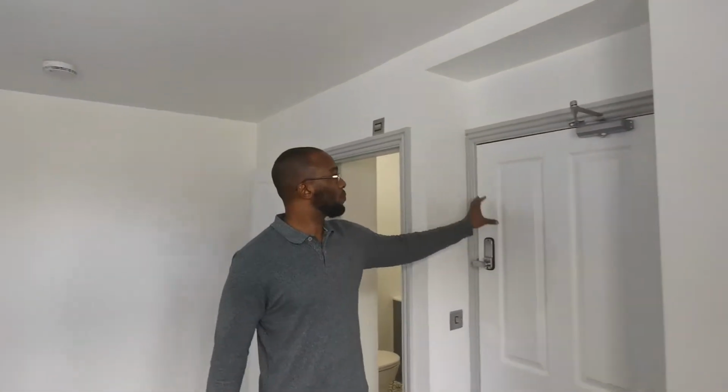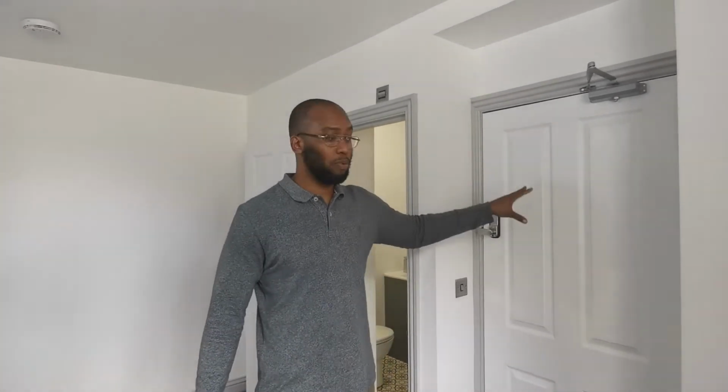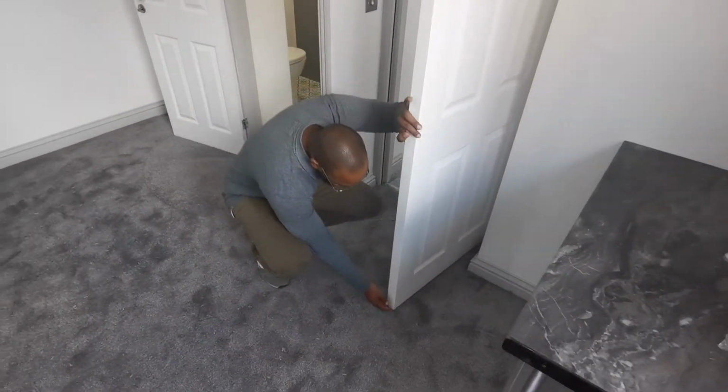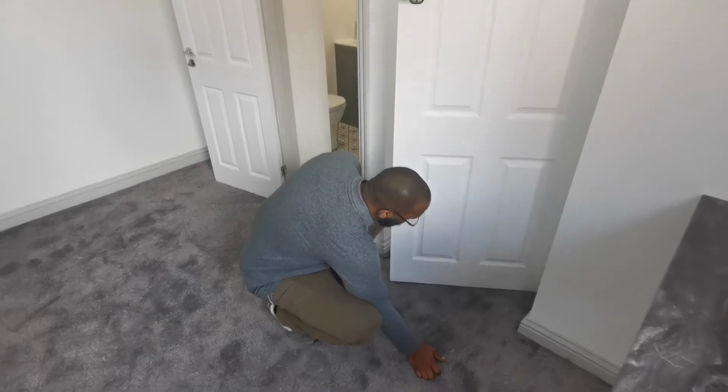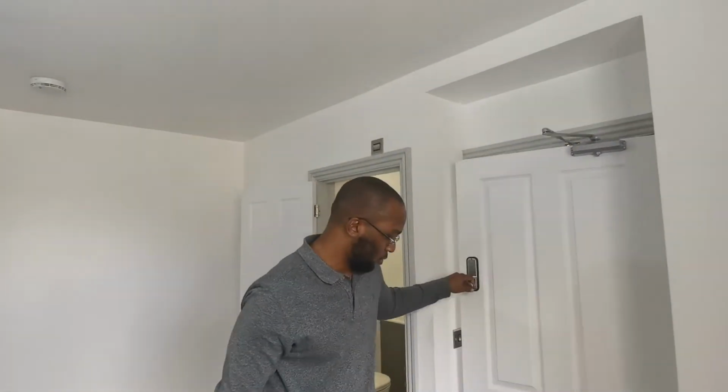Now, what this means is that effectively, at the start of the project, when we're fitting the fire doors, when we purchase them, when we're doing that whole process, we have to have an idea. It doesn't have to be exact, but it does have to be within a few millimeters. We need to have an idea of the carpet that we're using, and the underlay, and ultimately what the finish is going to be in here. So it means that we haven't had to do any shaving in this door, and the clearance is actually perfect for a fire door, so it works.